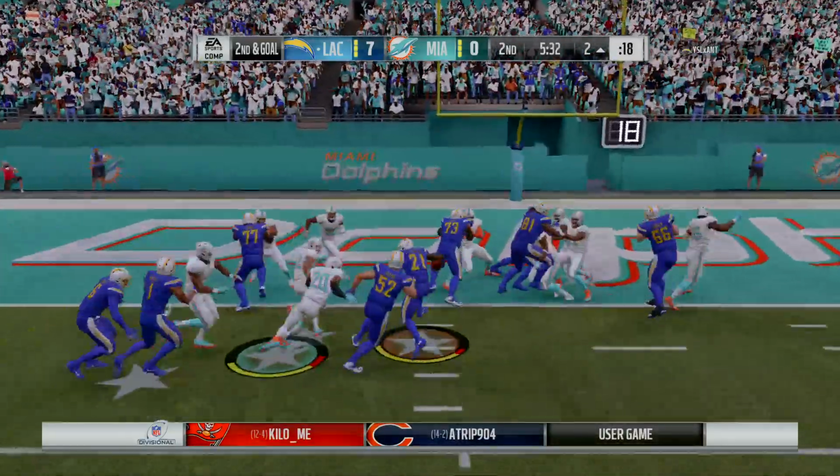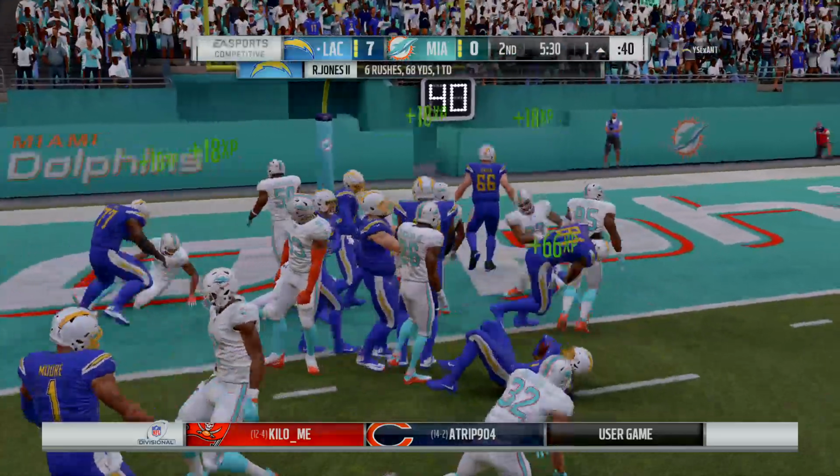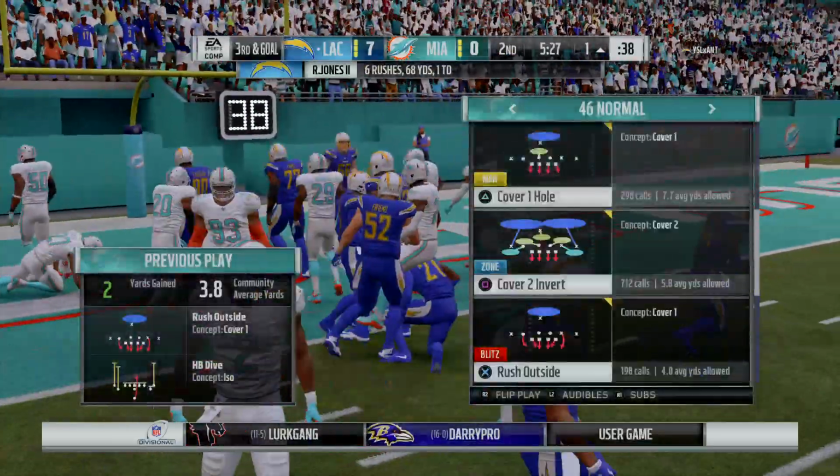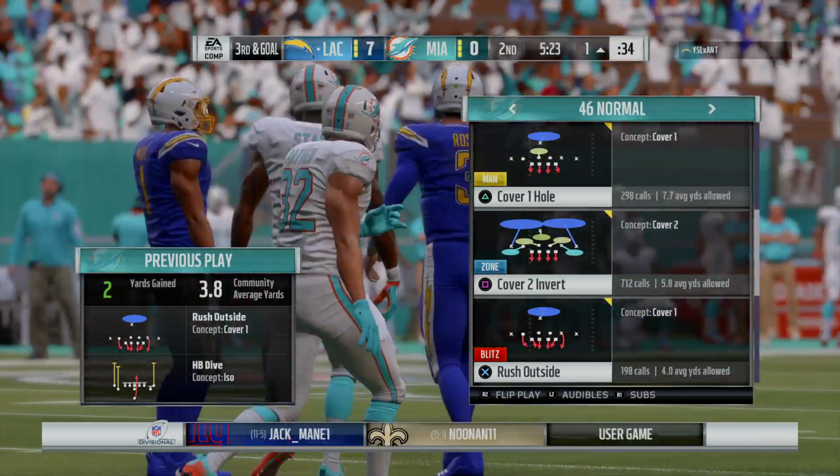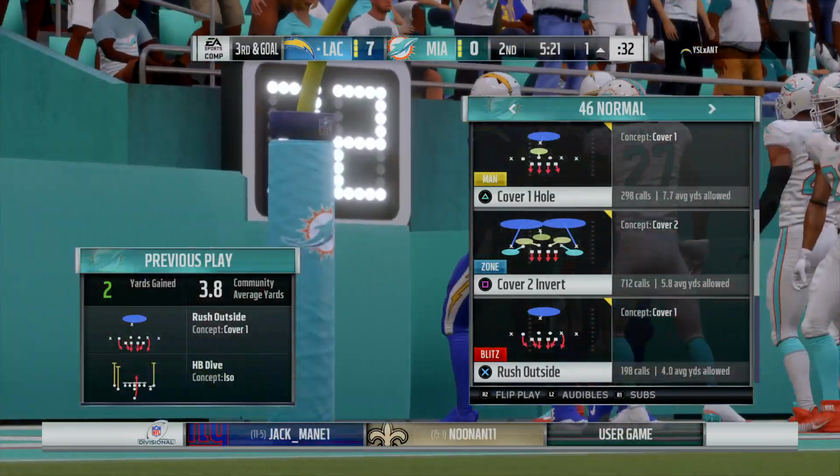They'll try and run it in with Jones. Able to get a couple here, but won't get across the plane as they stop him right around the 1. 2 straight shots on the ground. Now on 3rd, do you go to the air?